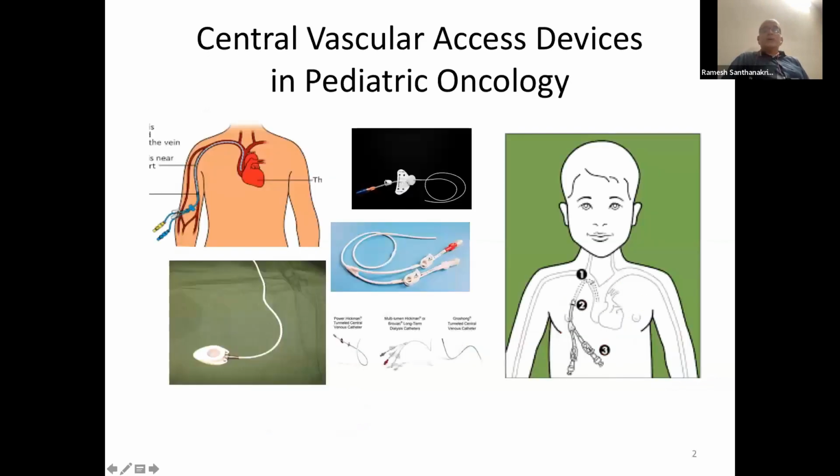Yes. So my today's talk is about central vascular access devices, or CVAD in simple, in pediatric oncology. I would like to clearly say that if there's one thing which has improved the survival of children with cancer, it is the advent of central vascular access devices. Because during my tenure and my training period, maybe about 30 years back, vascular access devices were unknown.